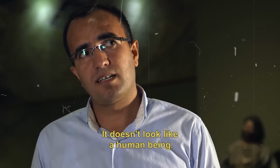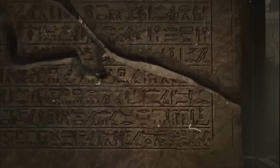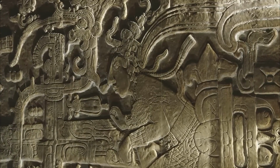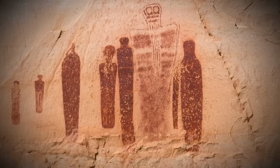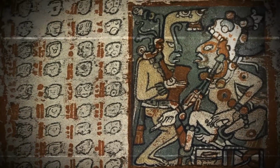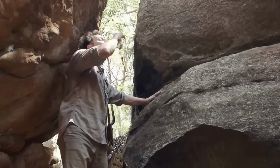It doesn't look like a human being. Right. So let's watch the most baffling ancient art pieces that earlier Homo sapiens have left for us. Thousands of petroglyphs that feature mysterious beings. It depicts a group of figures meeting with what appears to be an extraterrestrial. Wow.